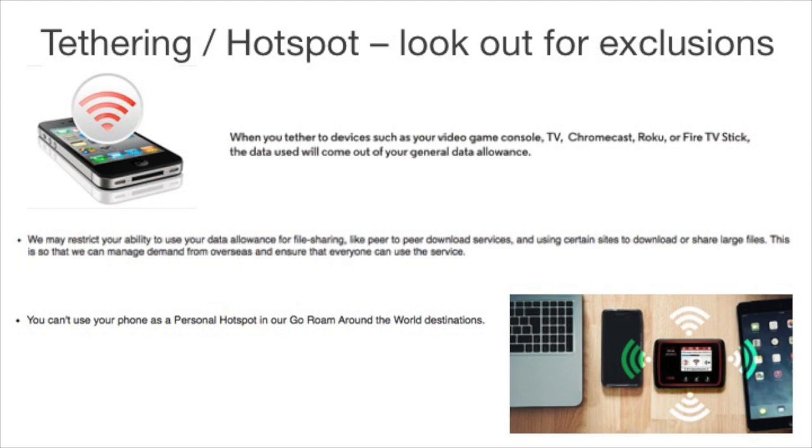We talked about tethering in part 1 of the series, where we use the smartphone as a hotspot to connect to the devices. Some plans do have restrictions on tethering, so if it's something you're planning to do, make sure to check out the small print. Here are some examples of the kind of restrictions some plans have.